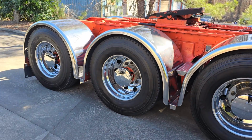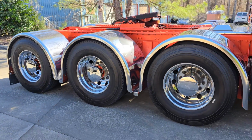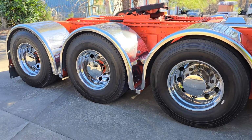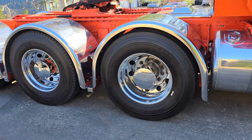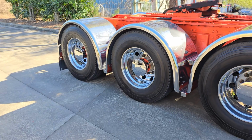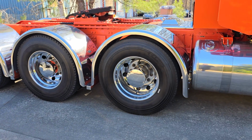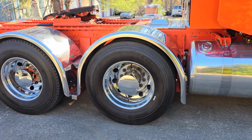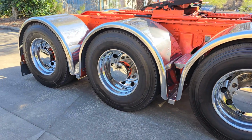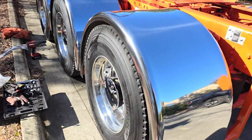Cause I always like those only because it looks so different. If you ain't noticed, I like being different from everybody else. And yeah, I felt like that was real dope. The problem I had was the center covers would pop off going down the road on these bad job sites. These right here, these ain't going nowhere.